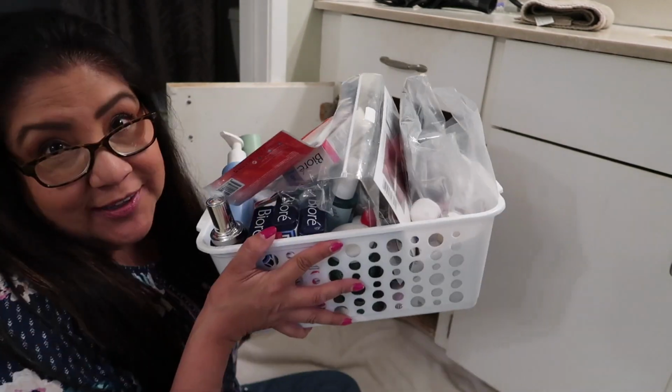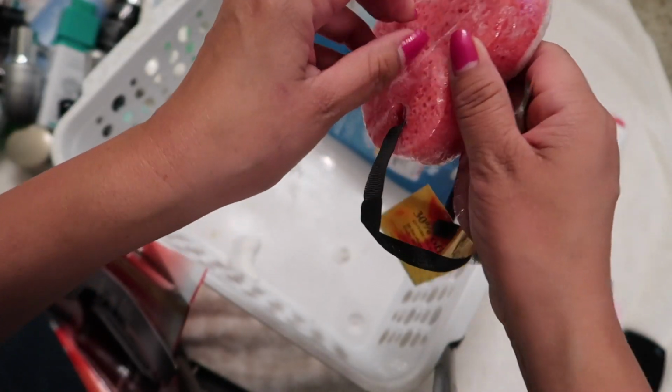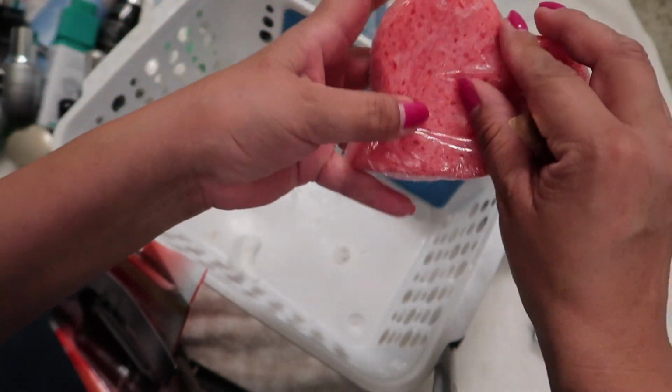That's a lot of stuff. Let's start, shall we? I think if this was in my shower, I would probably use it, right?